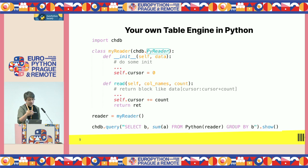You can return the column names I want and also the count. And you can give me a data block in any format, like a list or a DataFrame. You can return it, and we can make it a table. Basically, you can define any logic in your Python code, and ClickHouse will treat it like a table. So it's super fast, but yeah, not very fast. There's the GIL, which I think everyone knows is pretty evil in Python. But I think you can create your table engine, and that's all worth it.